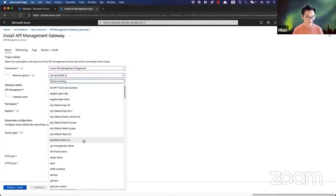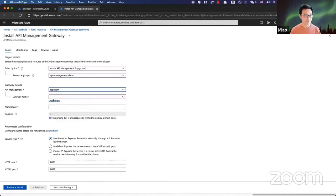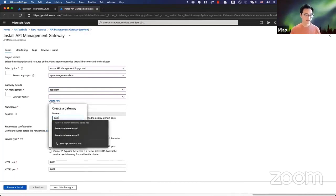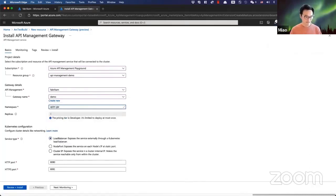So let's first select the APIM instance that we want to use to federate this self-hosted gateway. And we can create this logical resource of the gateway from here in place. And let's say the location is AKS cluster. Additionally, I can specify the namespace where I want to install this gateway in the cluster. And I can also provide other configurations like service type, HTTP and HTTPS ports, things like that.